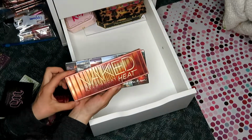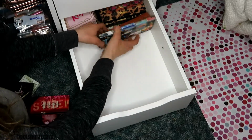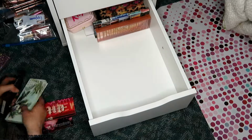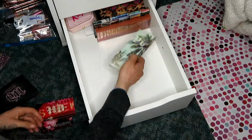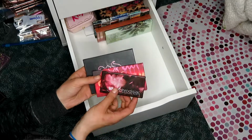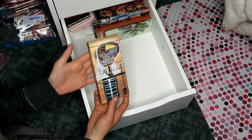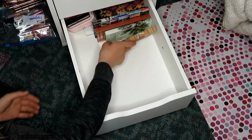So my Urban Decay Naked Heat palette and my Born to Run palette, I'm gonna go ahead and put in here. You know what? I'll put the Beached one in here too. However, the Nocturnal, the Shortcut, and the Aphrodisiac, I'm gonna just kind of stick on top of the Pretty Rich palette back here. And my Jean-Michel Basquiat collab with Urban Decay.